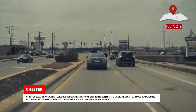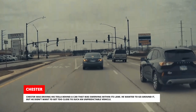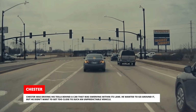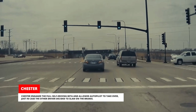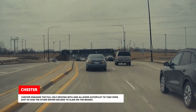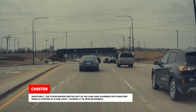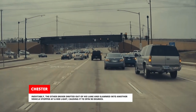Chester was driving his Tesla behind a car that was swerving within its lane. He wanted to go around it, but he didn't want to get too close to such an unpredictable vehicle. Chester engaged the full self-driving beta and allowed autopilot to take over just in case the other driver decided to slam on the brakes. Inevitably, the other driver drifted out of his lane and slammed into another vehicle stopped at a red light, causing it to spin 90 degrees.